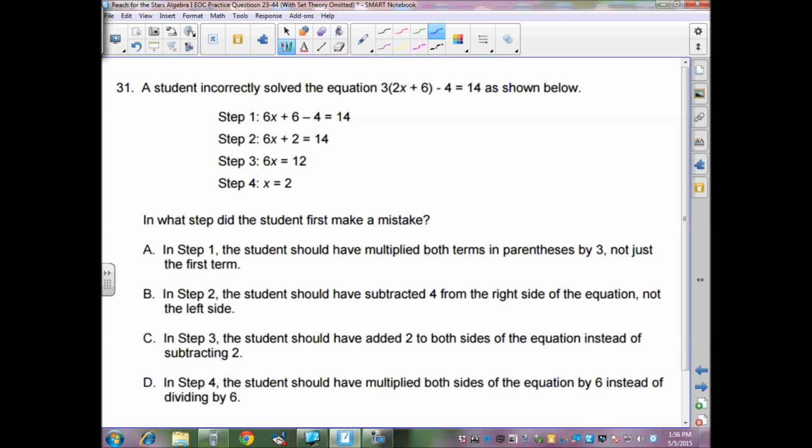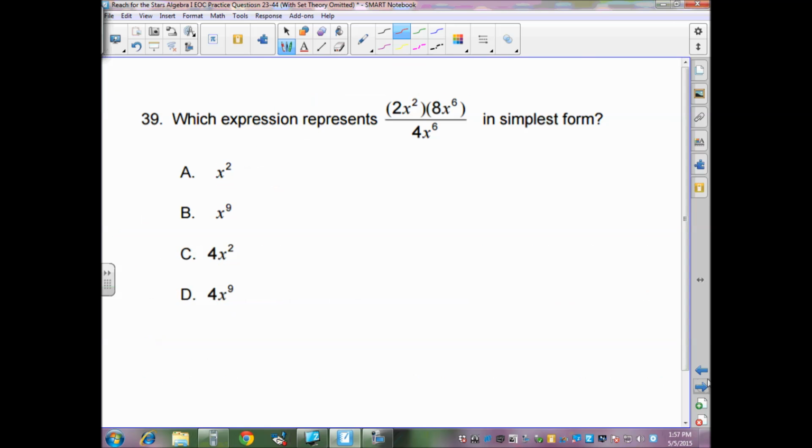Okay, here a student has made a mistake solving an equation, and they want to know where the student made their mistake. Well, first of all, we begin this by distributing: 3 times 2x is 6x. They did that right. 3 times 6. Oh, look, they forgot to multiply 3 times 6. They made their mistake right there. That should be an 18 instead of a 6. Okay, and so if we look at the choices, step 1, they should have done that distributive property first. So A would be the answer.